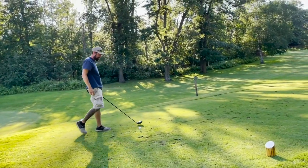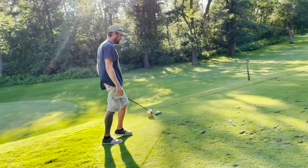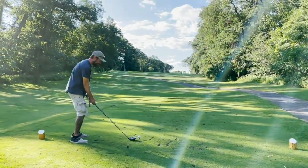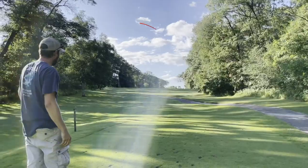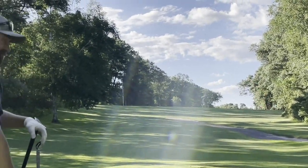Hole number 15, we got a par 5, 456. Looks like Nick is picking up the old driver. Let's see what he's got on the PGA Tour 2022 here. What's up with this lens flare here? I hate it. What'd that do? Nuked it. Center? Might have hit a tree.